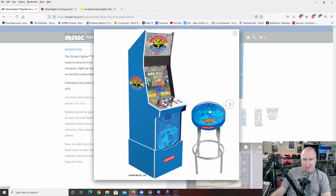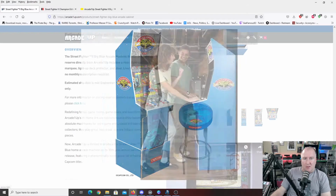Picture of it with the stool. The stool kind of looks like the front there. So you do have, like I normally say, the 45-degree angle. This is the side here, just the basic Street Fighter II Champion Edition. There's not really anything flashy about this particular machine other than the front panel right there, which I think is nice that they put something there instead of the little coin slot sticker. I think a lot of people would agree with me when it comes to that.